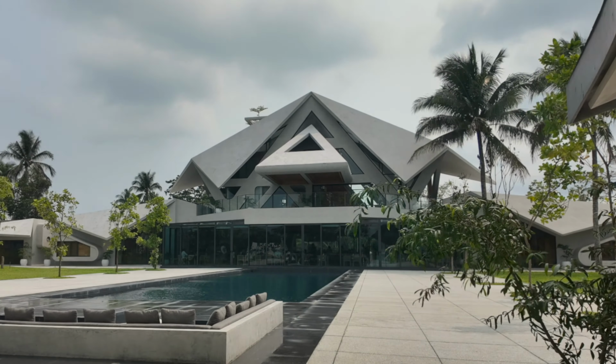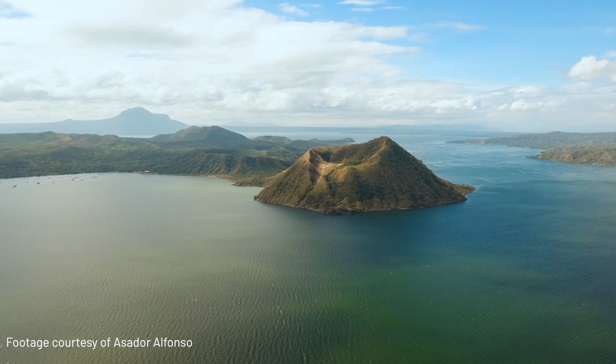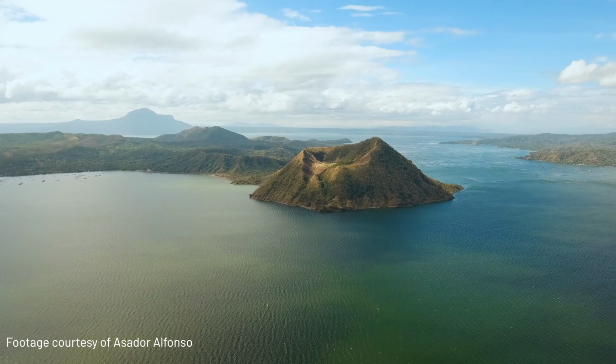And so we were looking for an inspiration in the place. So we thought of creating this placemaking wherein it's inspired by a volcano. As you can see, we are also near Taal volcano. We have a lot of actually mountain tableaus.